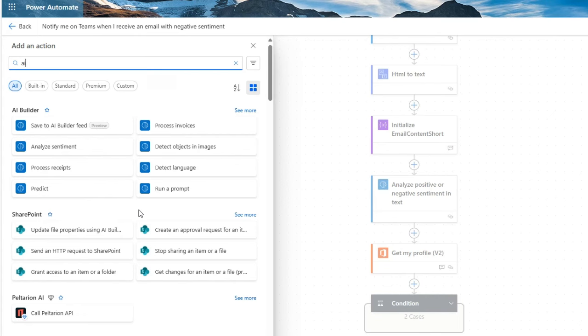objects in images. So it might be, for example, it doesn't have to be an email. It could be based on a document which is uploaded. There's loads of different types of triggers that it could be. It could even be integrating to a third-party app completely. But I really like this.